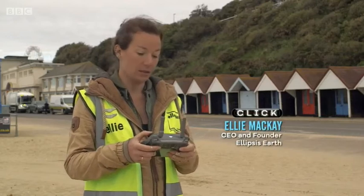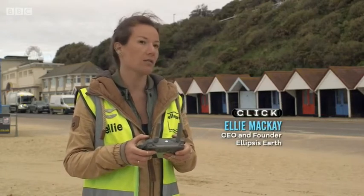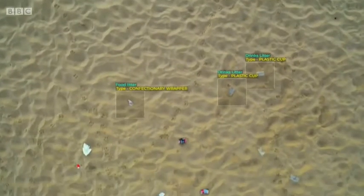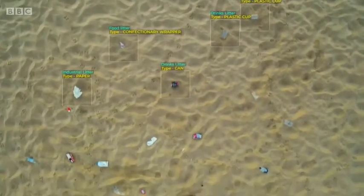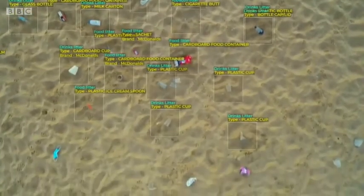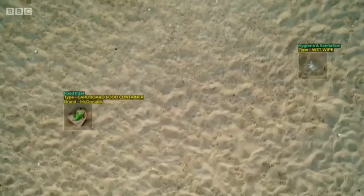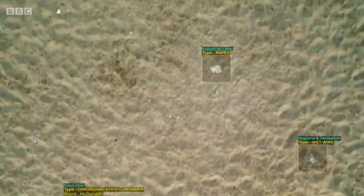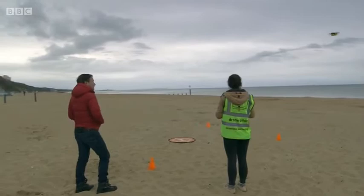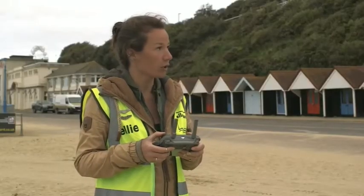And the brilliant thing about this is that the software not only identifies where it is and how many items there are, but also the type of trash it is, the different categories. So whether that's a food container, a drinks bottle, a toothbrush, for example. And we can do this to 47 different categories of litter to over 95% accuracy. And that information is really useful to inform the local council to help improve their litter strategy.